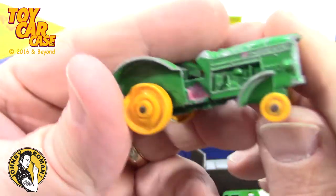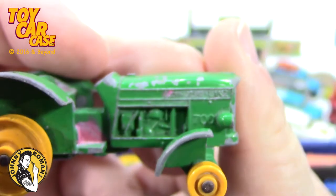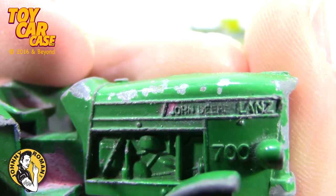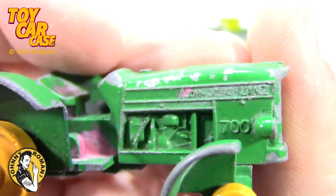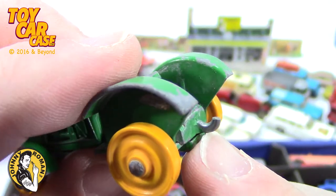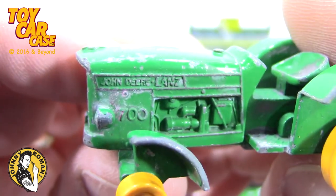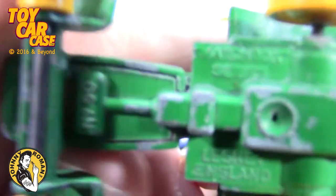Oh, and that tractor missing all its tires, a 700. What is that, farmland? Let's get closer and see. John Deere Lance 700. John Deere, we're gonna have to get some wheels for that. Oh, look at the hook busted off. I said the metal hooks wouldn't break. There's proof that they do. Oh, sometimes kids are vicious. John Deere Lance 700, missing its wheels.